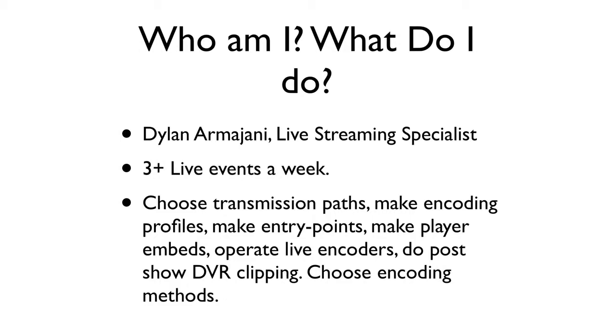What my job actually entails is basically choosing the transmission paths. How do we get the content into our studio, or if it's a remote location, do we bring it back to the studio? Do we leave it there? Is it fiber? Is it satellite? Is it IP? I make all the encoding profiles.